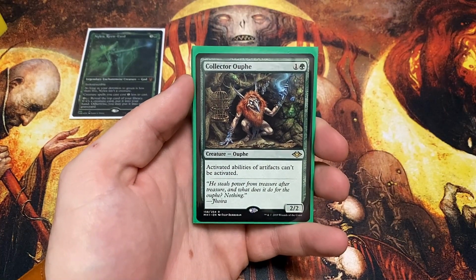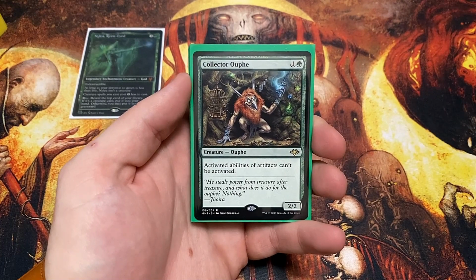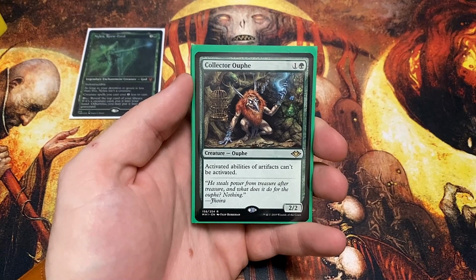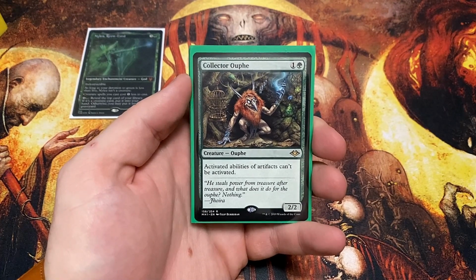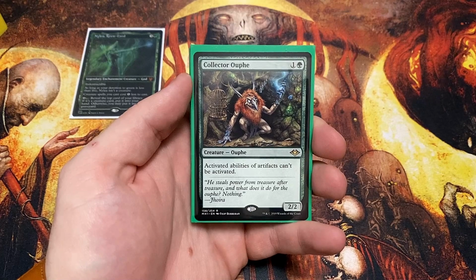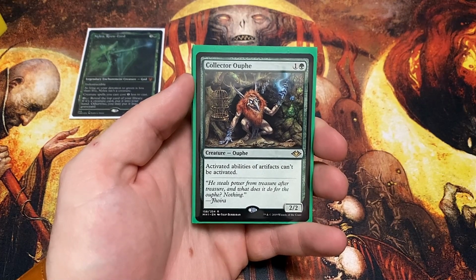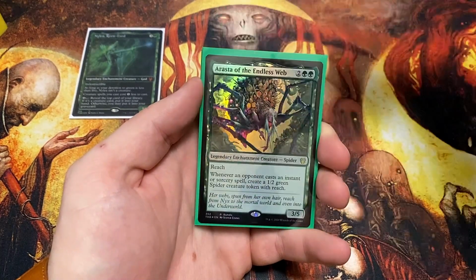Collector Ouphe, a similar idea. It really gets in the way of different artifacts, making those mana rocks totally turn offline for those who are very reliant on it, as well as any of those high ability artifacts, Aether Flux Reservoir, things like that, those win condition artifacts.